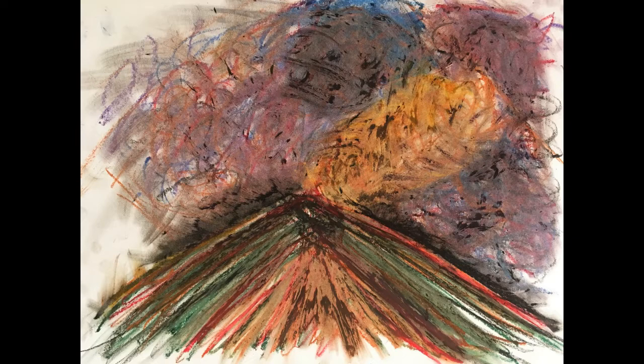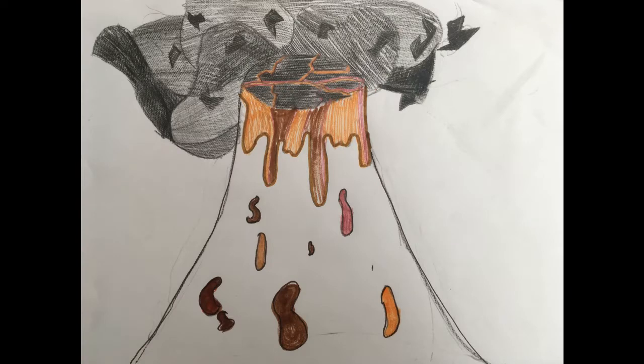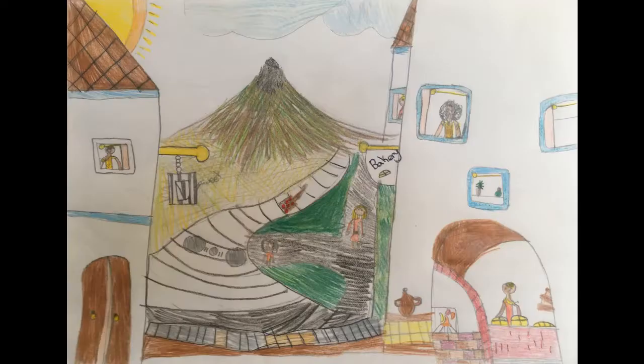Volcanoes erupt in weak spots of the Earth's crust. When volcanoes erupt, ash and gases come out. Lava comes out hot, then cools to form rock. When the lava flows into the sea, it forms new land, which is fertile.